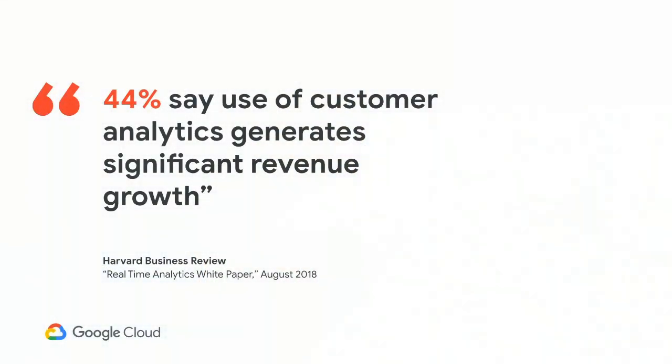We also know that this is having real business impact. In an HBR survey, 44% of survey responses said that the use of customer analytics generates significant revenue growth. So we know that there's business impact here, and that consumers really desire this level of customization. So why is this not what our experience is all the time?